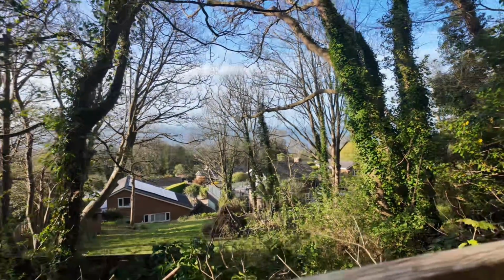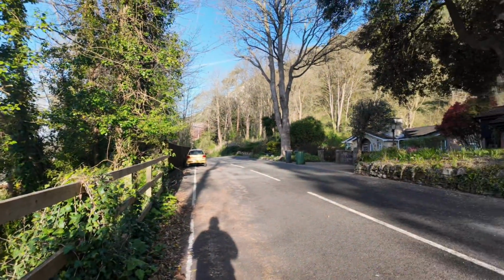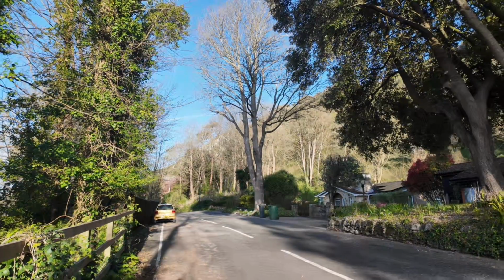There's the sea. I'm going to head back into Ventnor Bay, I think. Or head into Ventnor Bay.